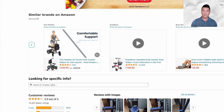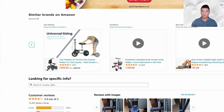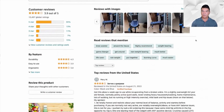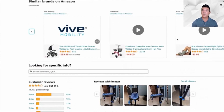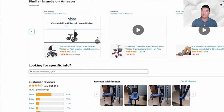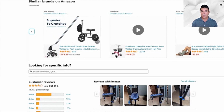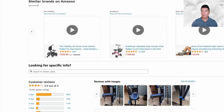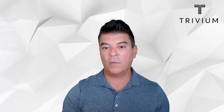But again, if I'm not sold on this particular crutch that I was looking at and I scroll all the way down to get more information, like looking at the ratings and looking at the reviews, I actually might get stopped by one of these videos here and click on them and go over to that product detail page and make a purchasing decision. So again, these are reasons why you should be investing in video because of all the different placements that are now available on Amazon for these particular videos.